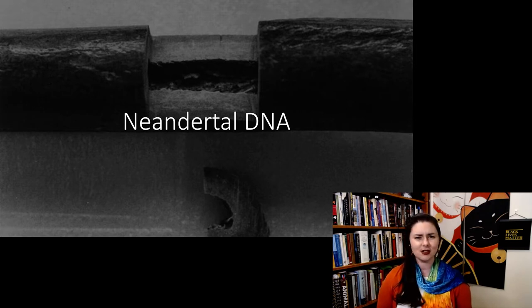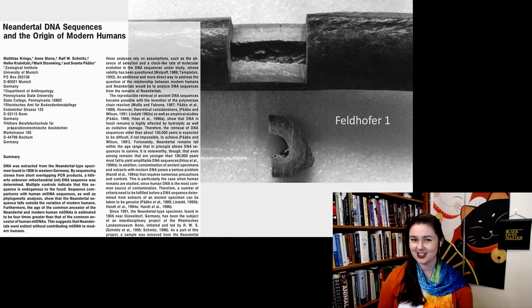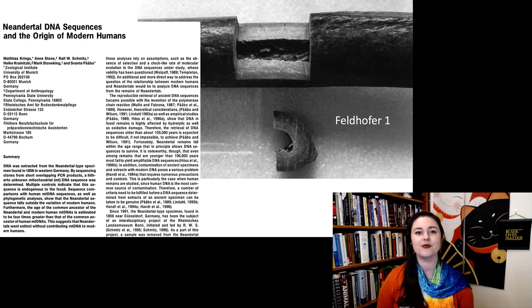But really, Neanderthals are really cool. And we have so many fossils from them, partially because they are pretty recent, all things considered, so they're more likely to be preserved. And then in 1997, this paper came out. So this is the humerus of Feldhofer 1, that original Neanderthal specimen. Yeah, they took a big chunk of bone out of the type specimen of Neanderthals.